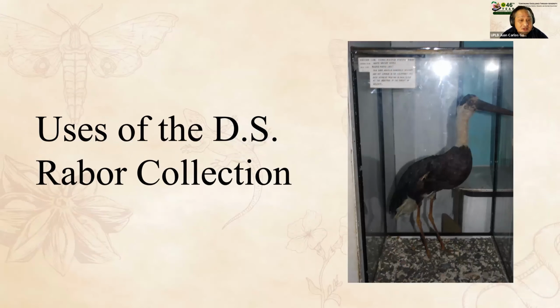Of course, with the D.S. Rabor collection at the Museum of Natural History, there's a lot that can still be done in terms of studying those specimens, a wealth of knowledge, and possibly finding new species. We've actually found 2 new records of genera of Menacanthus lice from the hornbills, in a study done by one of my students, Ms. Fabregas. But there's also a collection of Rabor outside the Museum of Natural History.